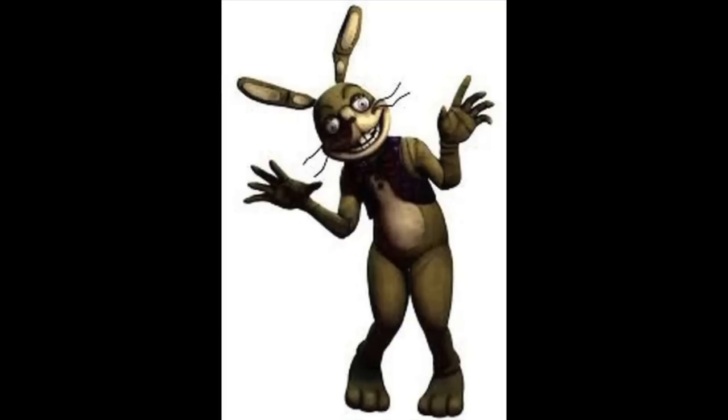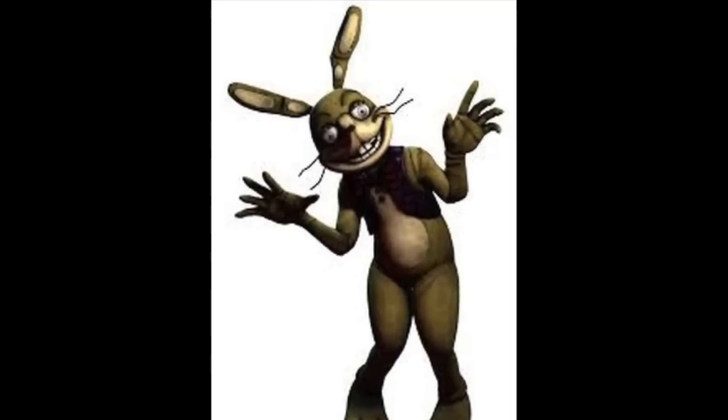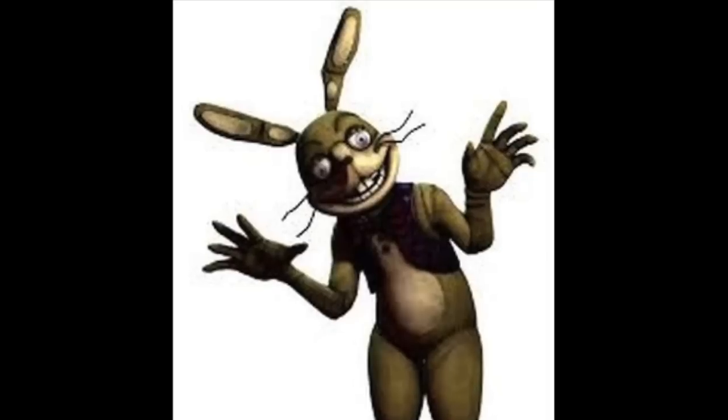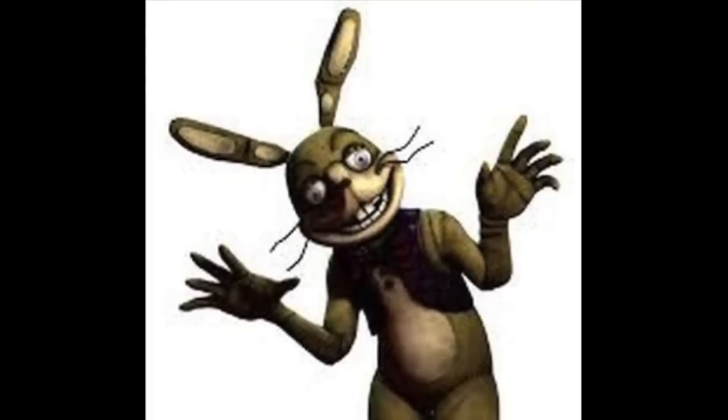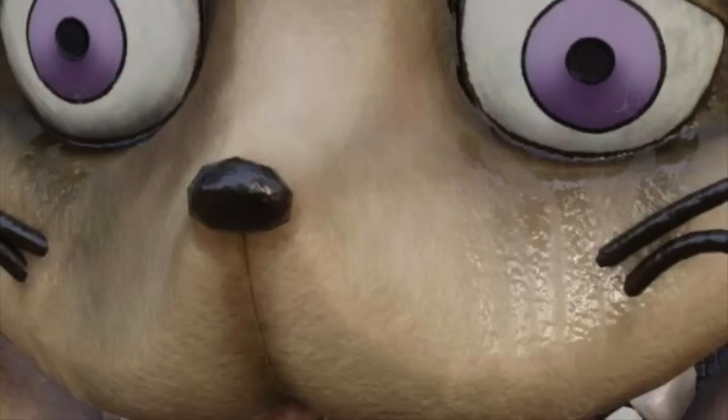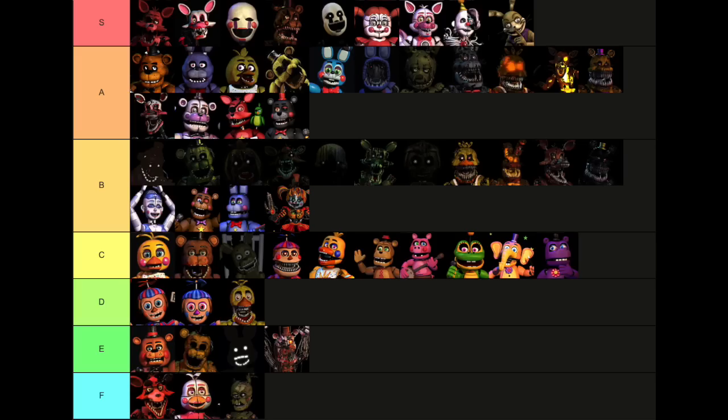Glitch Trap. Now this is my favorite incarnation of Spring Bonnie. I think after looking at all of the designs from the games, Glitch Trap takes the award for most terrifying design. It's just so creepy. The drool and the tear marks are horrifying. S tier without a doubt.